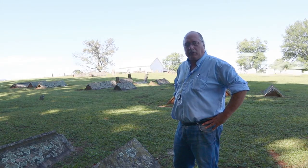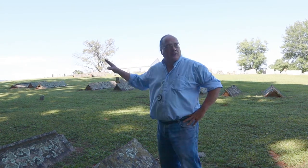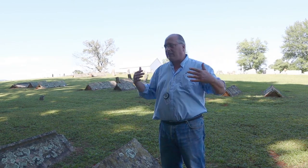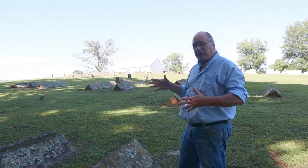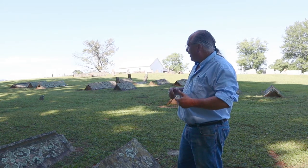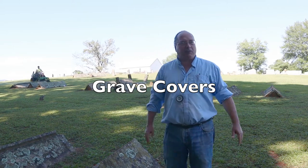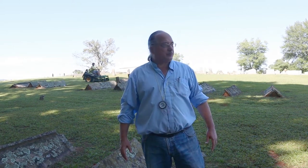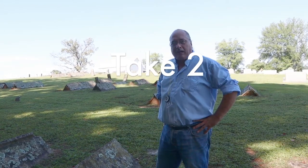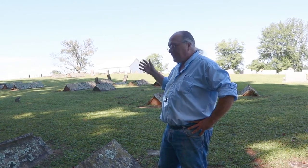We're at the Old Union Cumberland Presbyterian Church in the valley. Cumberland Plateau over there. We are on the west side. And here we have 100 prism grave covers. Beautiful stuff, dating from 1860 to 1900. We gotta do these in short clips because of the John Deere tractor behind us mowing the lawn.